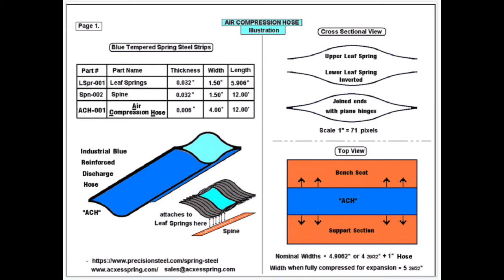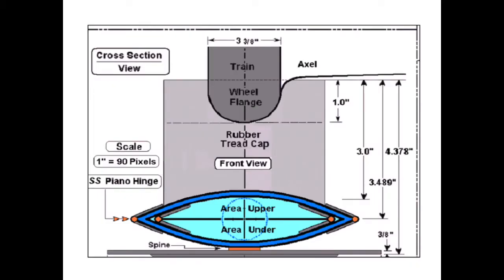The inside and outside of this hose will be reinforced with steel leaf springs. These will help protect the hose and provide the recoil action to suck in more air once the train wheel has passed overhead. Our third moving part is a set of steel hinges similar to piano hinges that bind the inner and outer leaf springs to the hose. They are shown in dark brown and can be seen on both ends of the oval hose.